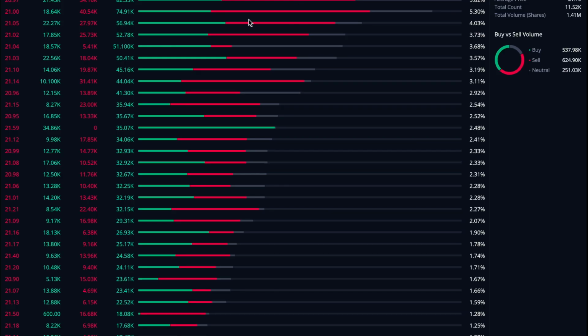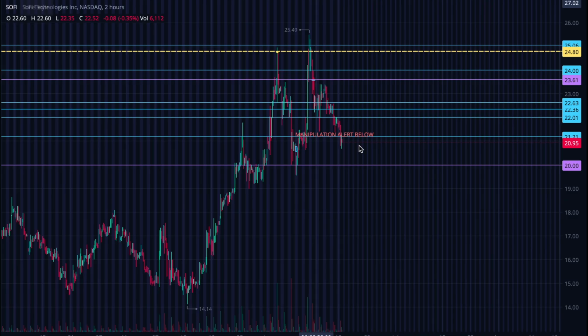If we look at the volume analysis here, there's about 100K more sell volume than buy volume so far today, and you see most of these outsized on the red here. You do have a bit of buy volume here at 21.04, but it's surrounded by a bunch of sell volume, so not too much to glean from that.